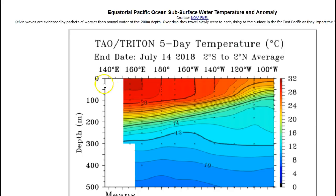We consider that to be gone now. West Pacific here, East Pacific here. We're at depth. These little X's are the sensors on the anchor lines of the TAO buoy array, a string of buoys strung across the equator used for monitoring El Nino. Temperatures, 30-degree anomalies in the far West Pacific. That's pretty normal. 28-degree isotherm right here.